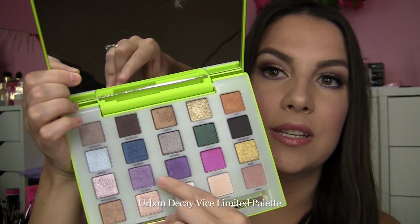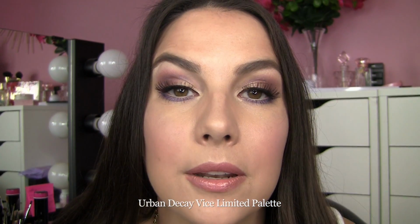Then what else is on my eyes? I actually used a couple of these purples right here to blend up into the crease and use them on the area under my eye as well. But I just had to mention this.